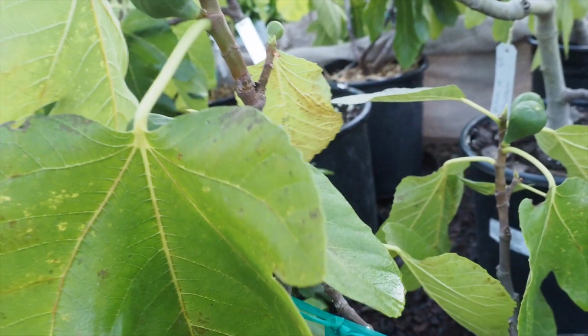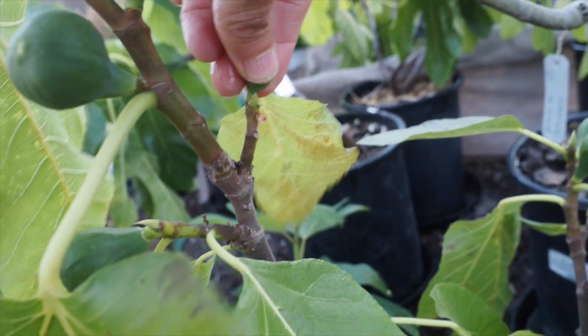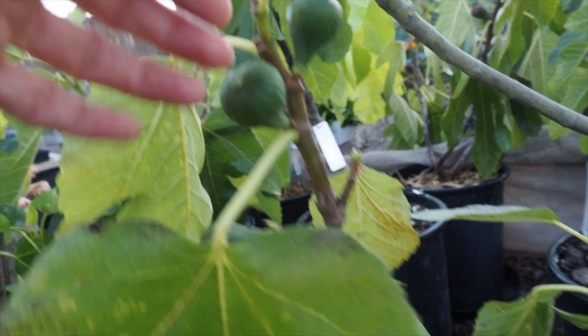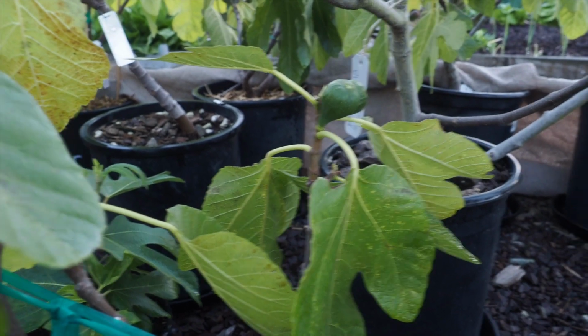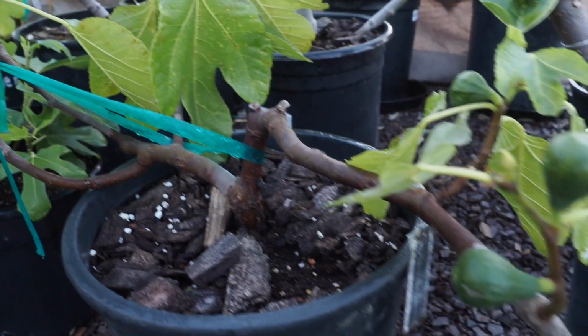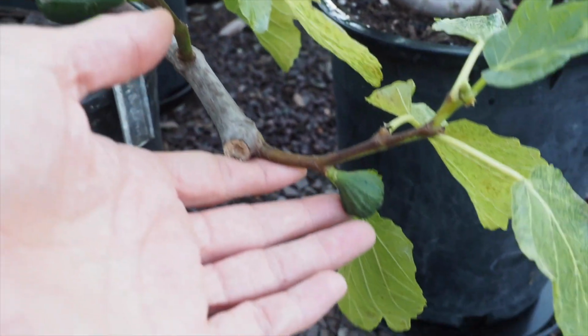We have one tiny fig here. I'm going to just take that one off. I think that's the only small one, but we've got quite a few here. This is one of my favorite figs that I tasted last year. It just wasn't really very productive, but it looks like I may get a few more figs on it this year.